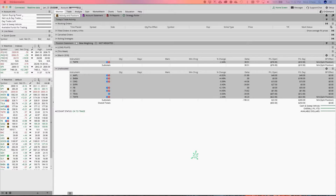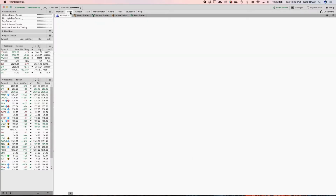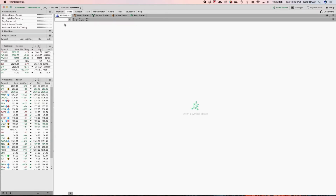It's like I had a little error message there. Sorry about that. You click on trade. Some people will get confused, especially if you're not familiar with options. It's just a blank screen here. But let's say you type in a ticker here. Let's say it's Apple.